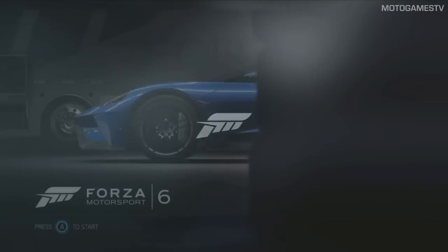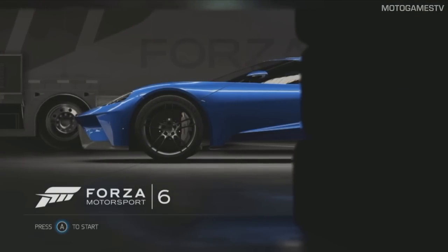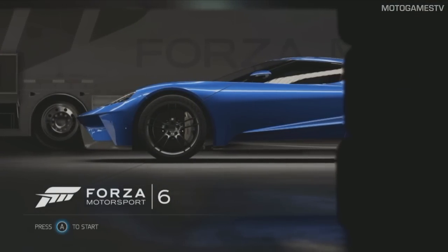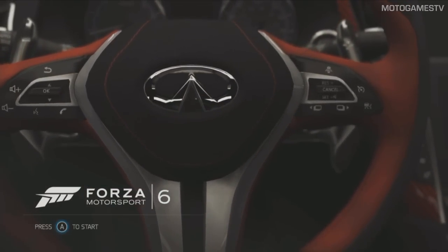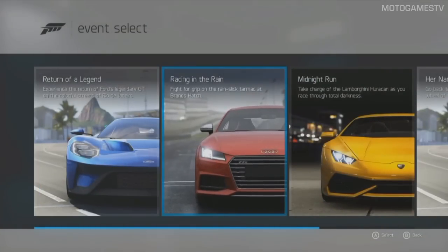Let's see, NASCAR stock cars. You've got Daytona? Yeah, we have the track. We are going to be announcing a ton of cars over the next 2 months. Stay tuned.